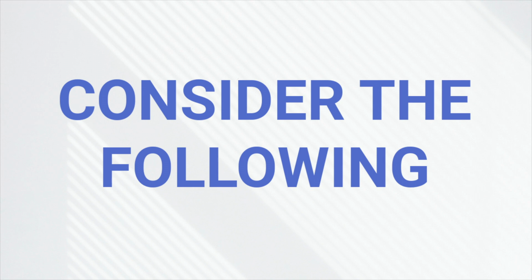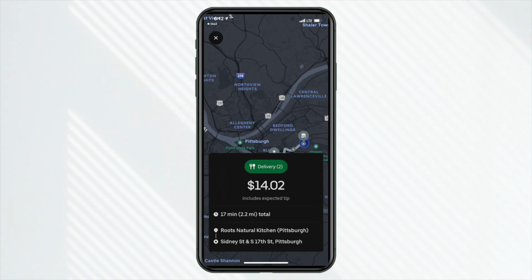As far as Uber Eats specific driving, I want you to take a look at this order request. Take a look here, $14.02. Now it is a stacked delivery. We can see that by the delivery with the number 2 icon above. But what else about this? We can see it's 2.2 miles. We can see the pickup location.